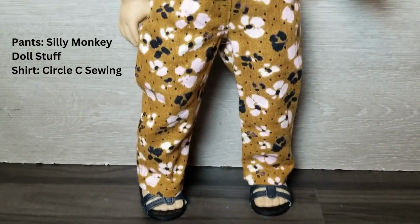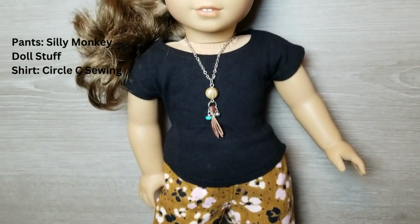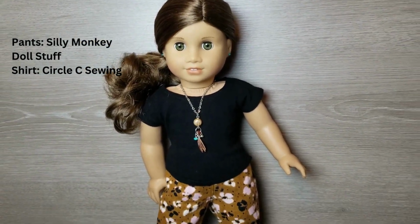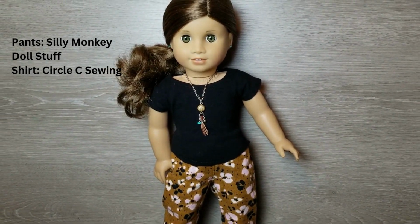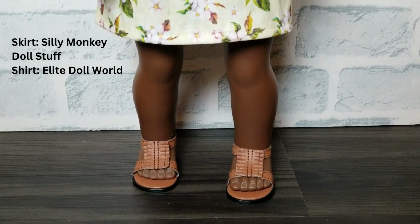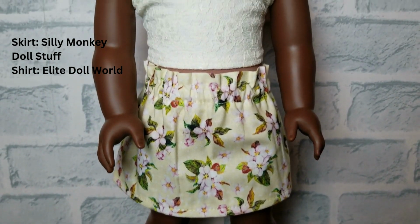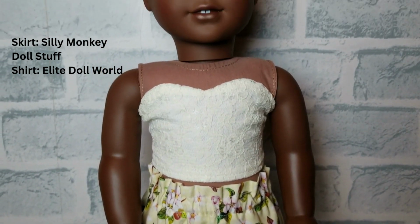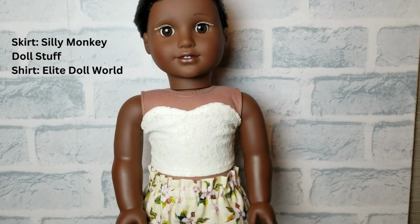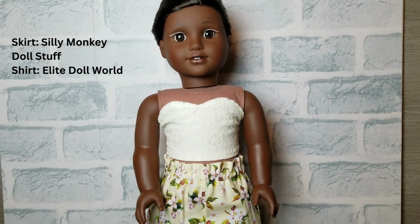Those shoes are from the most recent Kwanzaa outfit, a year ago, 2 years ago. The shirt is from Circle C Sewing, and obviously the necklace and the pants are from the mystery bag I just got. She looks amazing. Here we have Sage's sandals, the skirt that I obviously just got, and as you can see on the screen, it says Elite Doll World for the top. I should also shout out the models. I'm using these same two each time. This is Amara. She's a Truly Me 80. She had bad eyes, but as you can see, I fixed that.